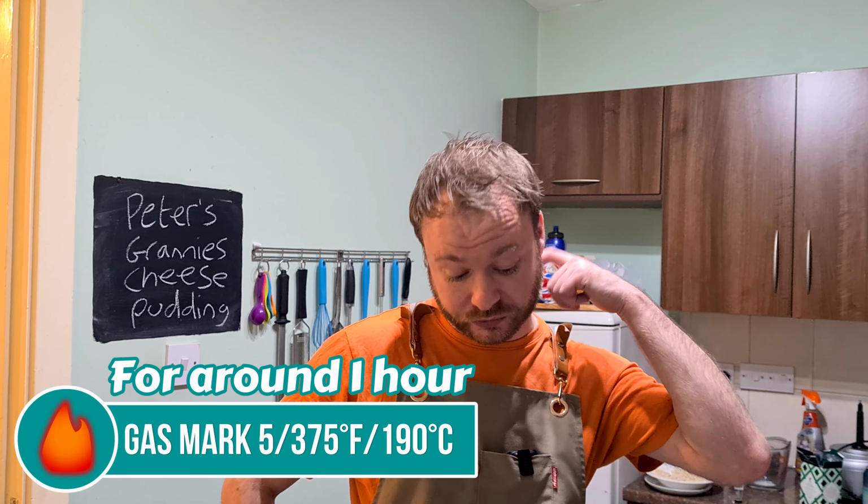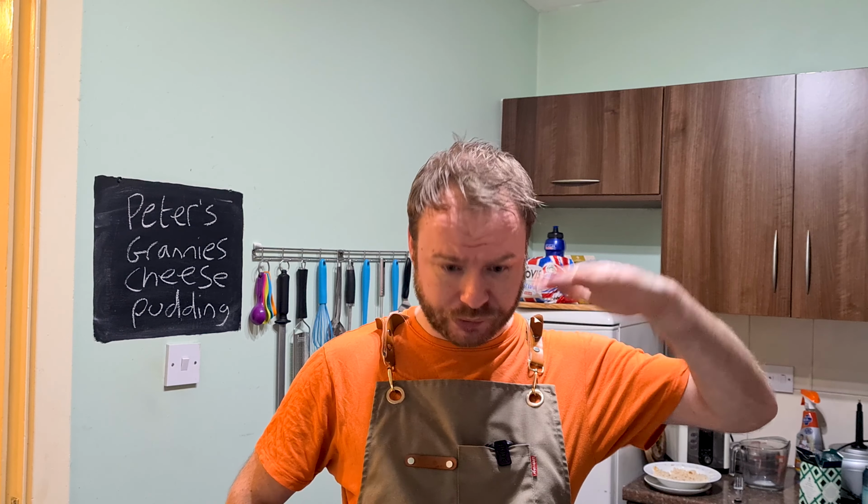So it's nice and golden brown on top. I imagine it's going to kind of souffle up a bit as well, with the eggs in now, so the milk's going to soak into the breadcrumbs. I don't know what kind of texture it's meant to be when it's cooked. I assume it's going to be a bit like a souffle. It's going to be soft and almost omelette-like, I suppose. I don't know. We'll see when it's cooked.